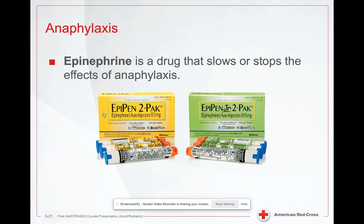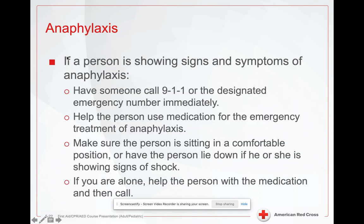So with anaphylaxis, epinephrine is going to be the drug that is used to slow or stop the effects of anaphylaxis. That is where epi and EpiPen comes from. So epinephrine is what we use. If a person is showing signs or symptoms of anaphylaxis, number one, we need to have someone call 911. We can help the person use medication for the emergency treatment of anaphylaxis.